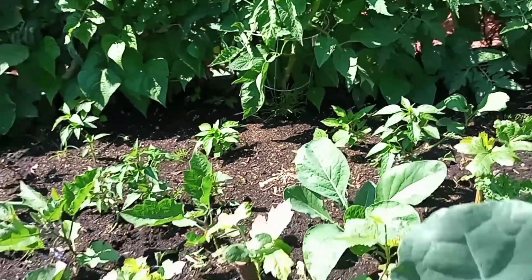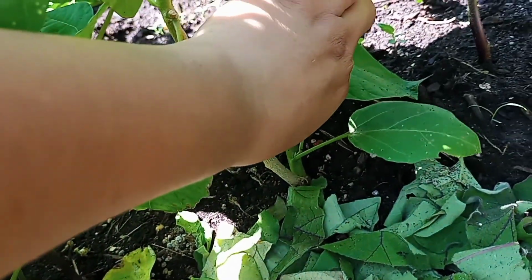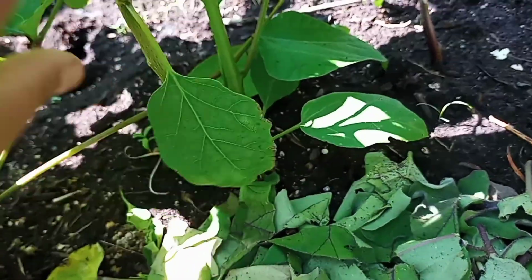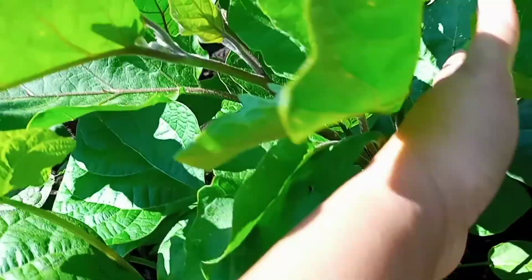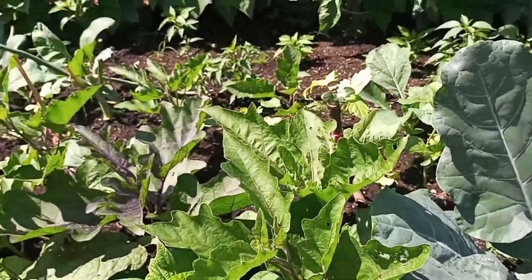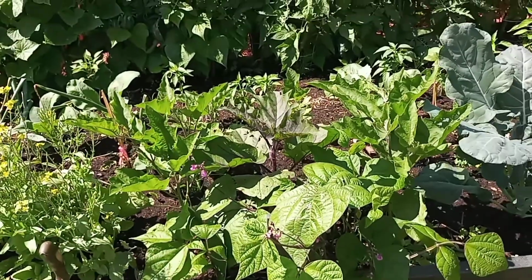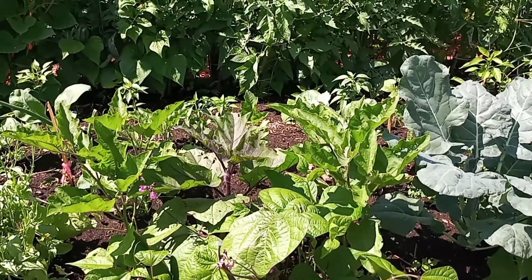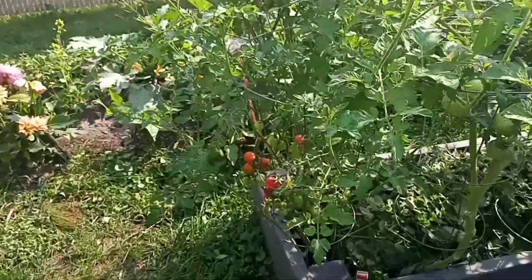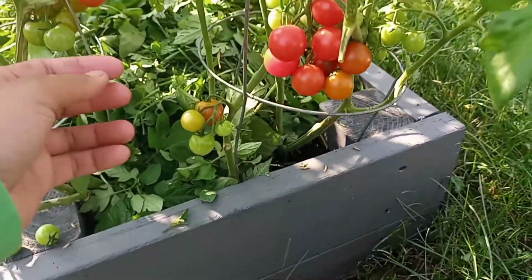Okay, another one here in this talong. I'm removing it. Every time you see shoots, remove them right away so that it will grow taller. It's like that here because we're not like in the Philippines. Oh, that's it, guys. And we take this tomato.